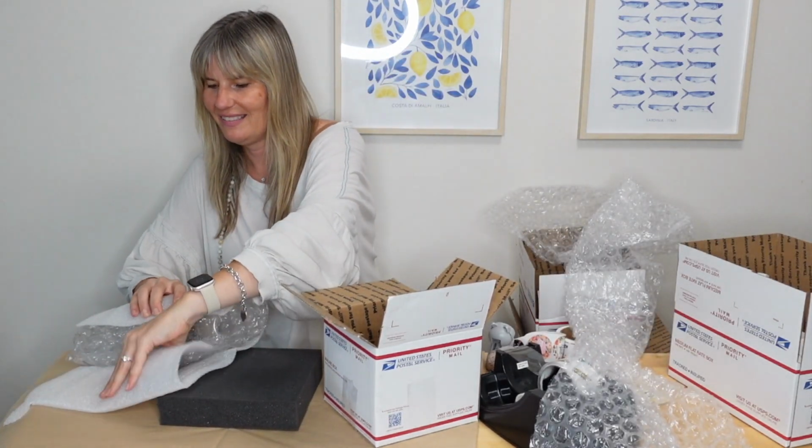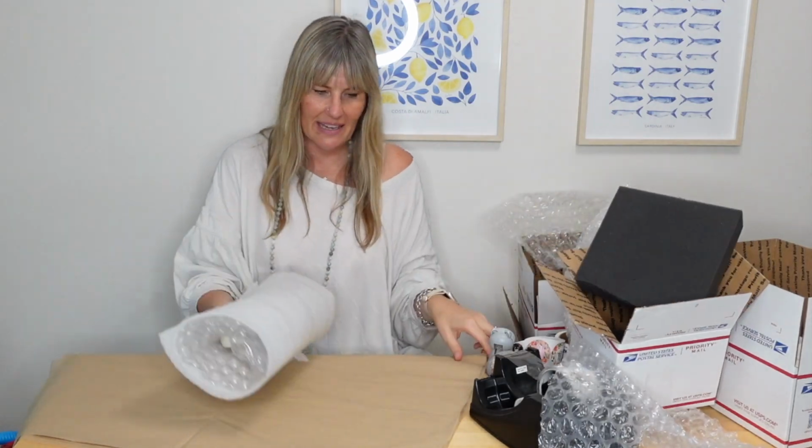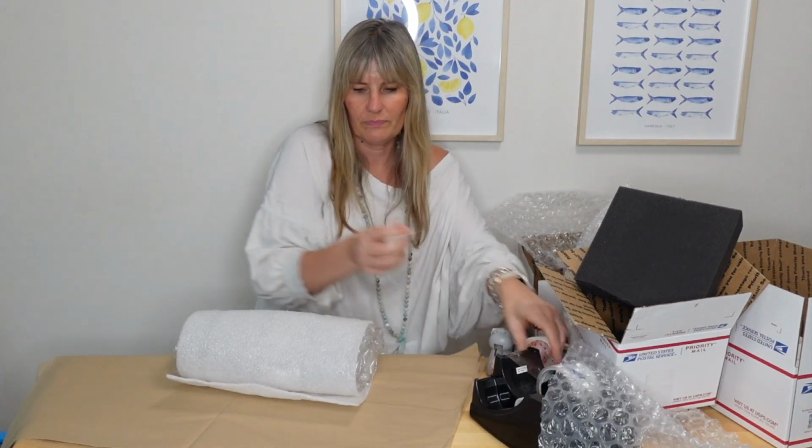So foam on the inside. Now this is gonna seem excessive, but that's just the way I am, and I want to make sure that this arrives safely. So I am going to put bubble wrap around the outside, and I'm going to use some of this foam. Basically, the ends of this are going to be what's protecting it. The bottom is going to have the foam in the box to protect the sides.